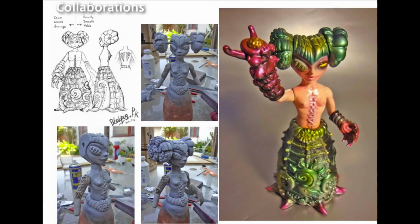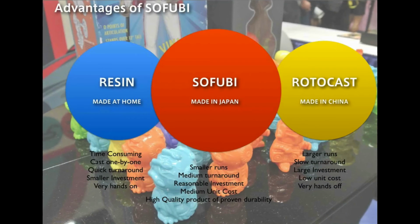Paul Kaiju, who's a good friend of mine, started collaborating with an artist called Blobpuss, and they did the sculpting together, where they shared half and half of the sculpting. You can see the finished product. It's this beautiful, creepy, strange doll toy.